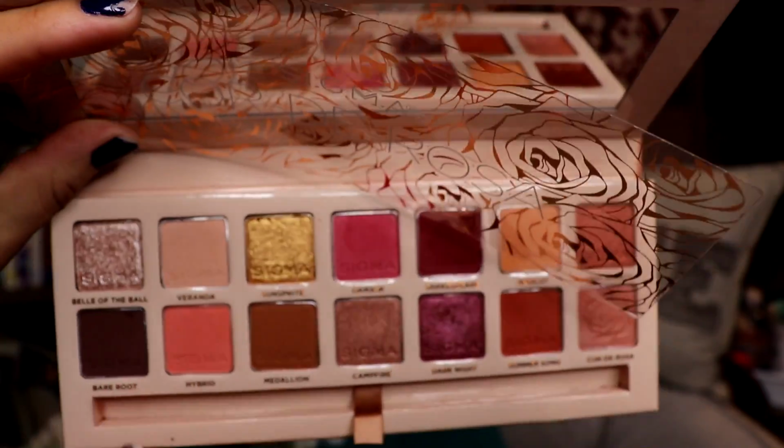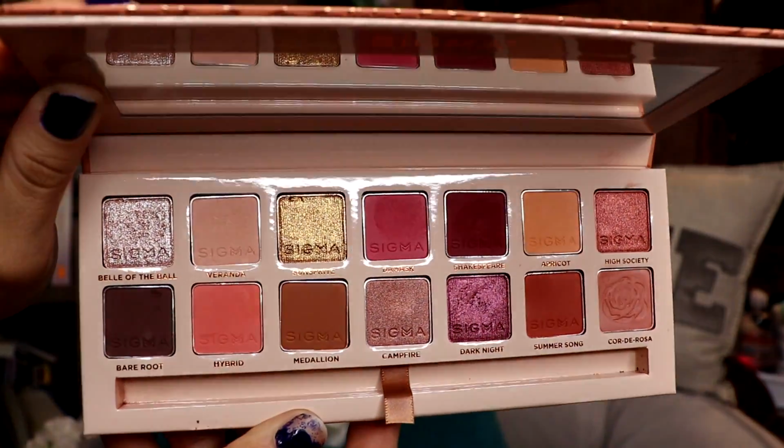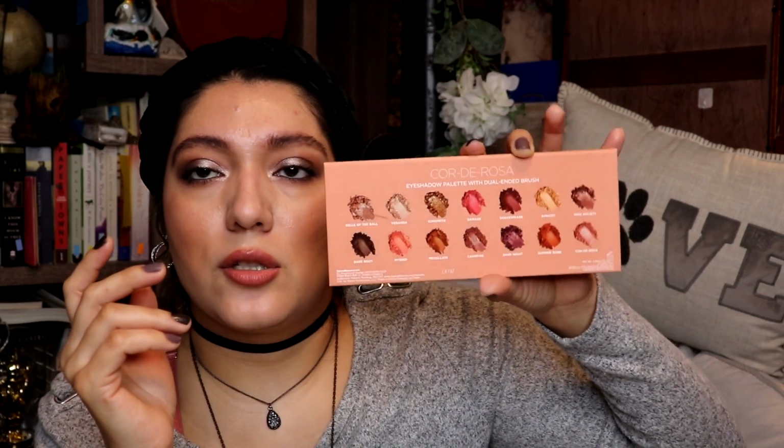Whew, and then on top of that, the eyeshadow is bomb.com. Oh shoot. And then another detail that I really like about this is the fact that they have all the shadows on the back. Not only the names, but they have the actual swatches of them, and I think that is so nice. And they have a little bit of, I don't know what to call it, embossment on it, I guess you could say.